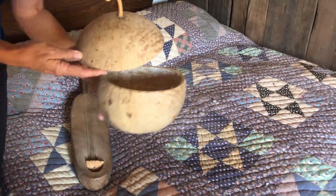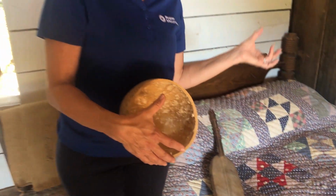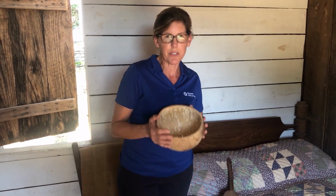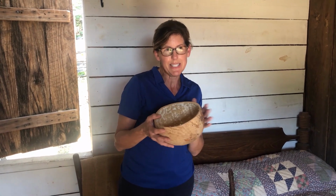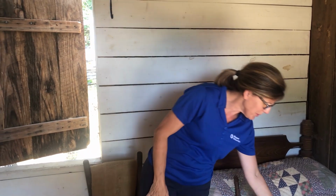So this type of gourd, you would cut open, you would clean it out, and then could you imagine having a handle out to the side, like a wooden handle, and strings on it? And this would be the base of a banjo. So while you might be thinking of a banjo as something common, say in Appalachian music or different types of Southern music, they are from Africa, made from gourds.